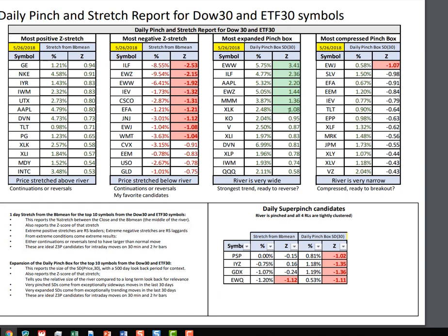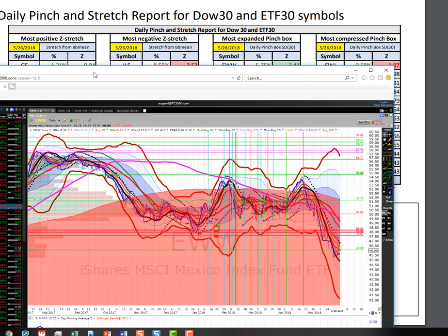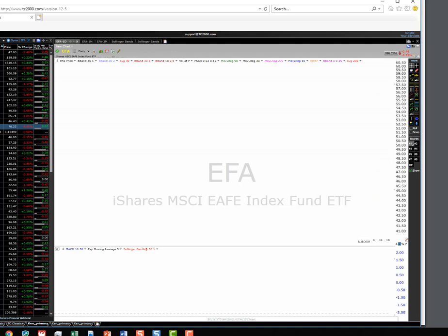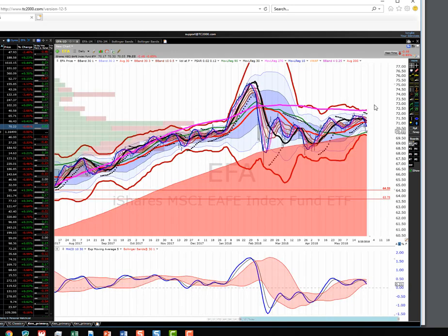Now, the most compressed pinch boxes are at the other end. These are the ones that are extraordinarily narrowly pinched. So let's take a look at EFA, because that was a channeling and an overreaction. So let's just see what that looks like, EFA. And so you notice there was a pinch here, voted to the upside. That's that C3 breakout. That rollover occurs. Notice the usefulness of this indicator. It tells you when that extraordinary run is done.